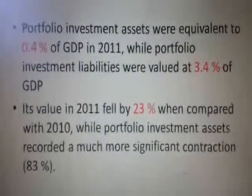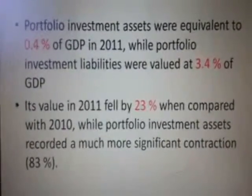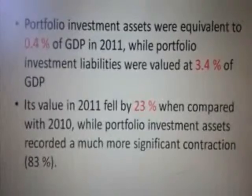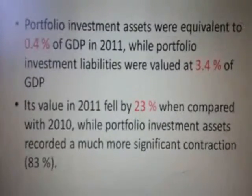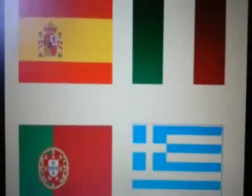contraction of 83%. In absolute terms, the largest disinvestments in portfolio liabilities in 2011 were recorded in Italy and Spain, followed at some distance by Portugal and Greece. Luxembourg again reported the largest positive flows relative to GDP at 82.5%, followed by Ireland 20.1%, while in absolute terms inflows were highest into France and Germany.